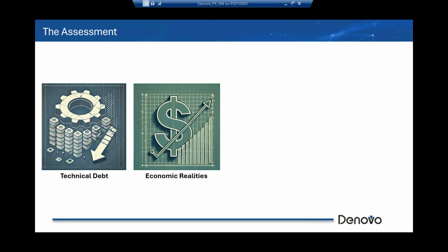We take a look at the economic realities that you're living in today. Sometimes the art of the possible is constrained by that technical debt that you already have. The reality is there are things that we'd all like to do, but those economic realities often will constrain an organization. So where you might prefer one solution, you're looking at a different solution.